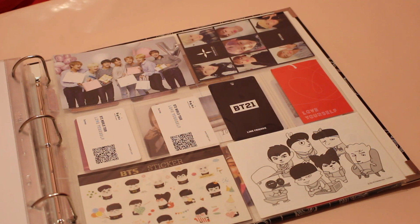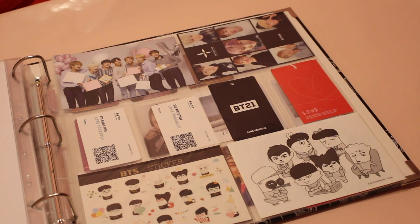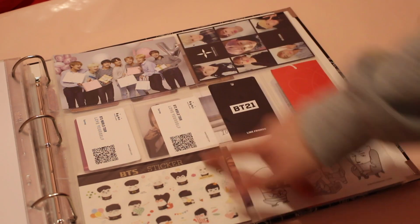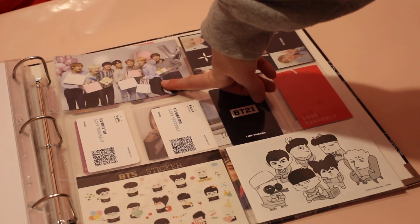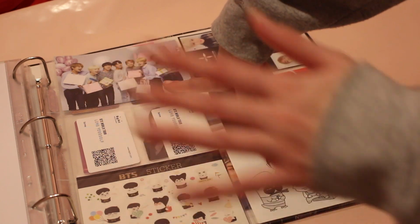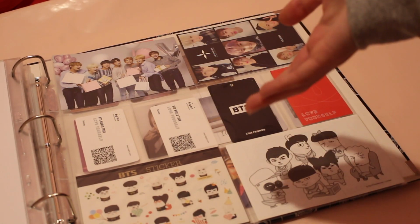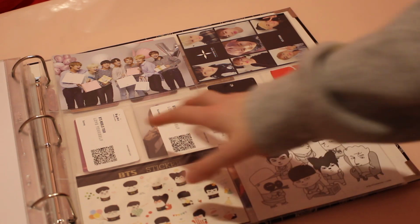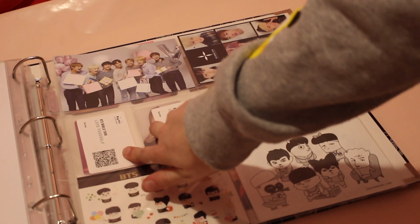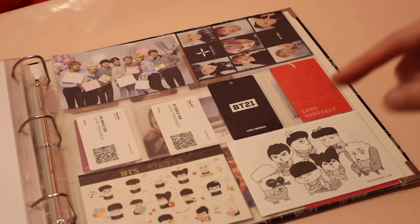So onto the last page of my BTS section. I don't really call it a section because I only have 2 pages that are not BTS related, and I don't do any effort for them really. But the last sheet that's completely BTS. So I have the BTS XBT group card, the Wings Tour card, which I won doing a survey and picking out a ball color. It's kind of confusing, but I have it. And then I have 2 of the cards from the Love Yourself tour, because I went to 2 shows. I went to the Saturday and Sunday in Hamilton.